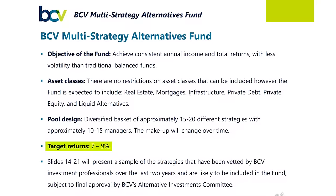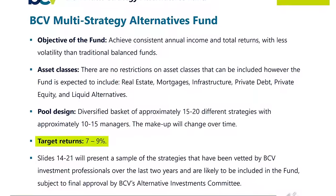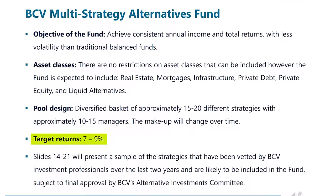So the alternatives pool is really there to just generate cash flow, right? We're not looking for huge net asset value growth. We're aiming for between 7% and 9% cash flow, which I think is fairly conservative. Could people get more than that? For sure. But when we've been looking at the market, we've been around about 16 years now, and one thing that a lot of individuals told us was, hey, this is great that you want to offer an alternative solution. Don't screw it up, right?